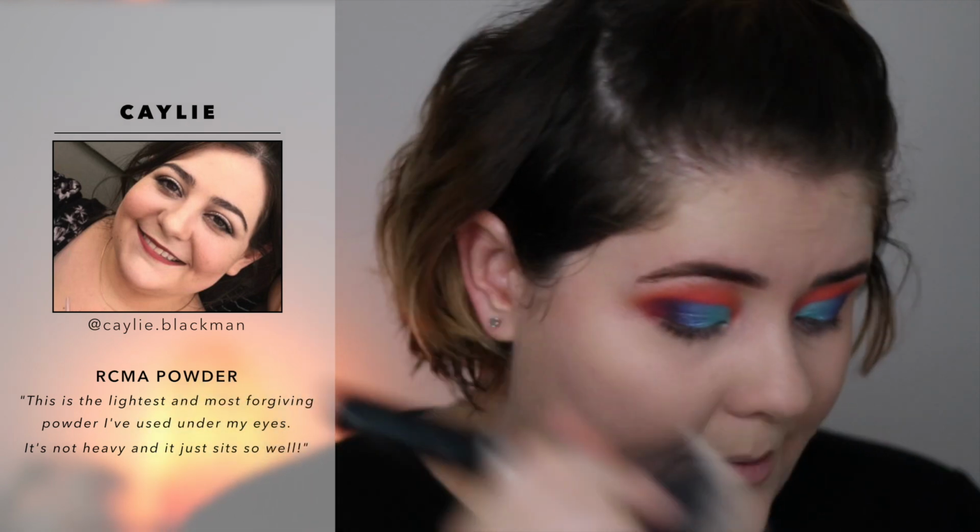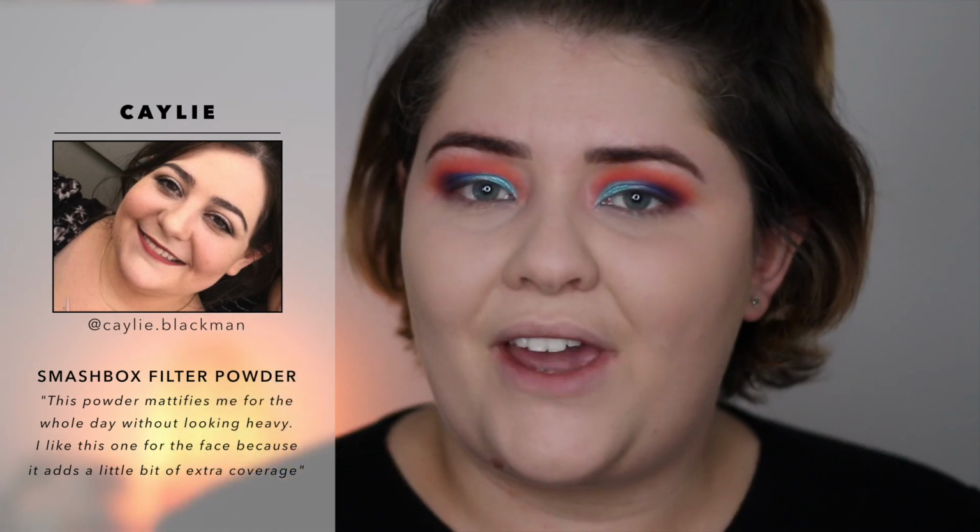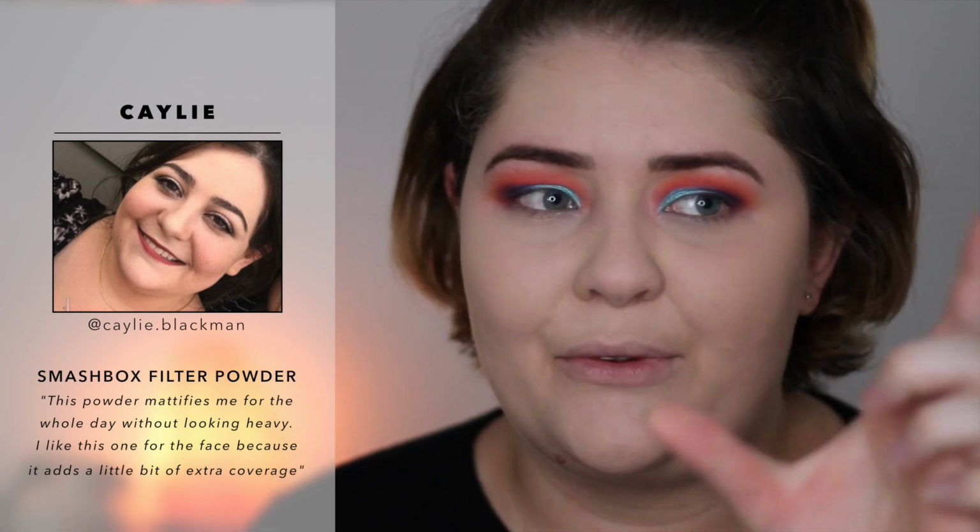So this is the RCMA powder, and now on the face I'm going to be taking that Smashbox powder. I have never used this powder before. Seems like there are a couple of pieces in Kaylee's favorites that are from Smashbox. I haven't used Smashbox in a really long time, except for the little bronze contour highlight sticks, the cream sticks. So I might have to check them out if Kaylee likes them so much.